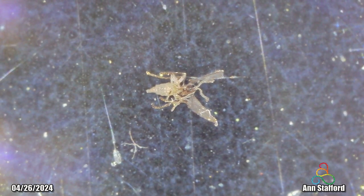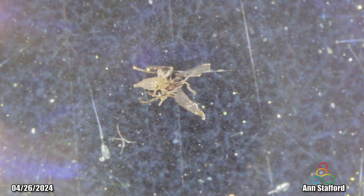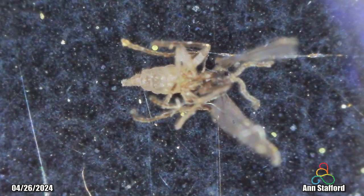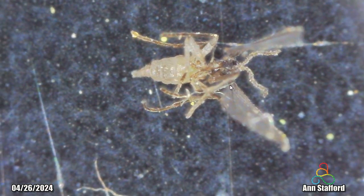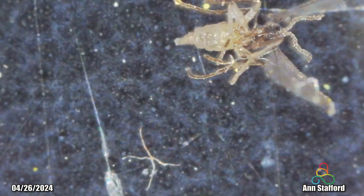Okay, I found another interesting thing on the tray. It was obviously some kind of insect. It is dead. It's very tiny. There's a Hydra right there, right here on it. I have no idea what kind of insect it is or what killed it.